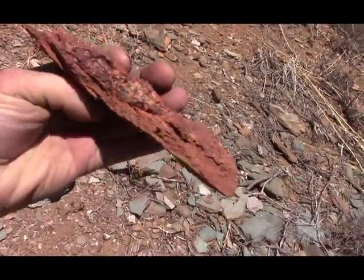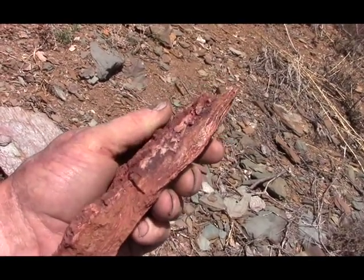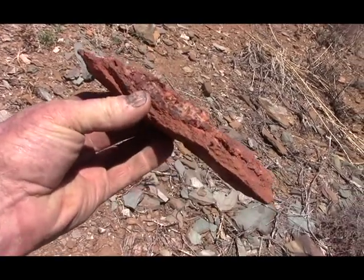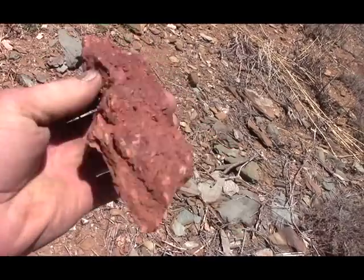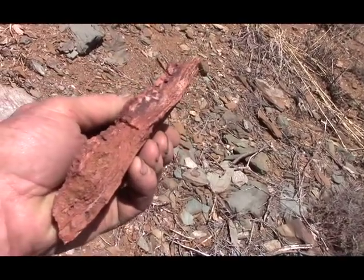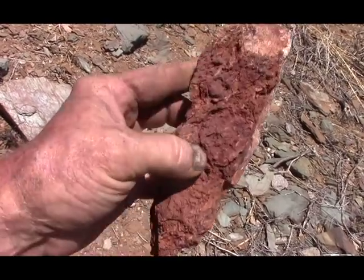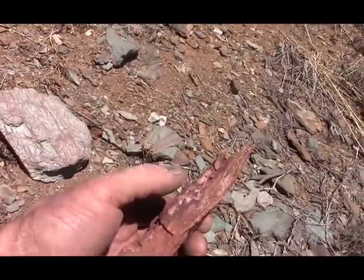Now this looks to be a piece of some of the quartz in a vein or a veinlet. You can see at least 2 episodes of mineralization there. And it's reported this is what, in this general area around Yarnell, it's good stuff. Whenever you see this nice red hematite, that should grab your attention.